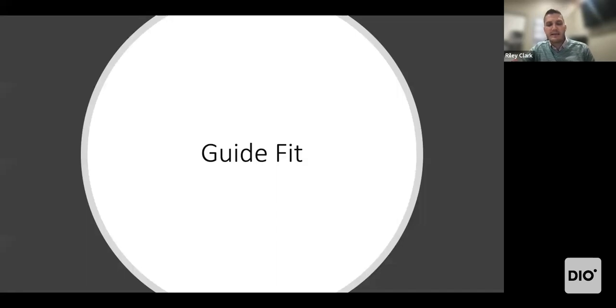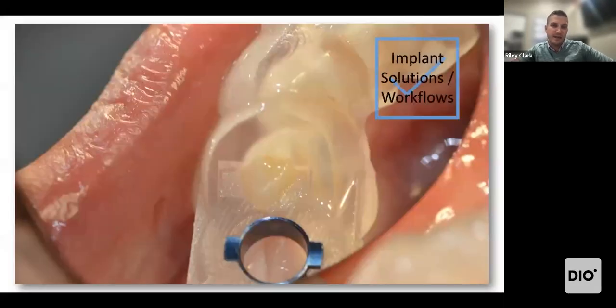Now, let me just hit 5 or 6 things that I think make Dio really, really unique, and that might be a reason for you to consider them. So I'm just going to hit the top 5 or 6 things that matter to me. So the fit of the guide. Let me tell you this, their guides fit better than anyone's guides. I've tried several different companies, including printing myself on several different printers with different software. For me, I have never had a guide fit as well as the Dio guide.